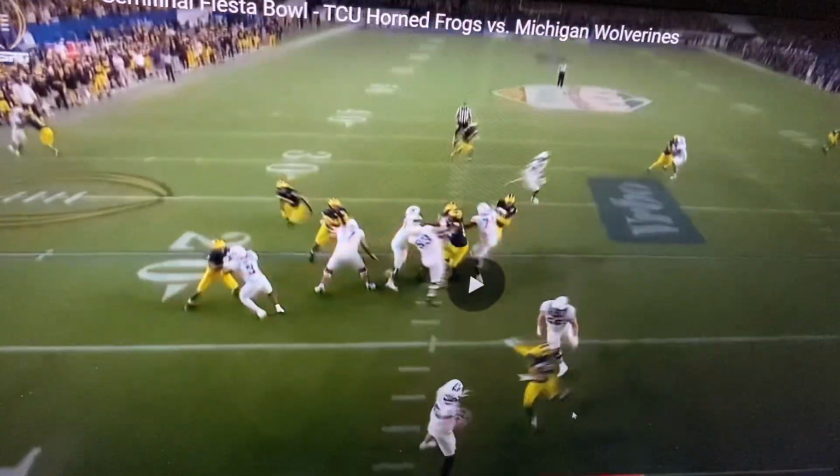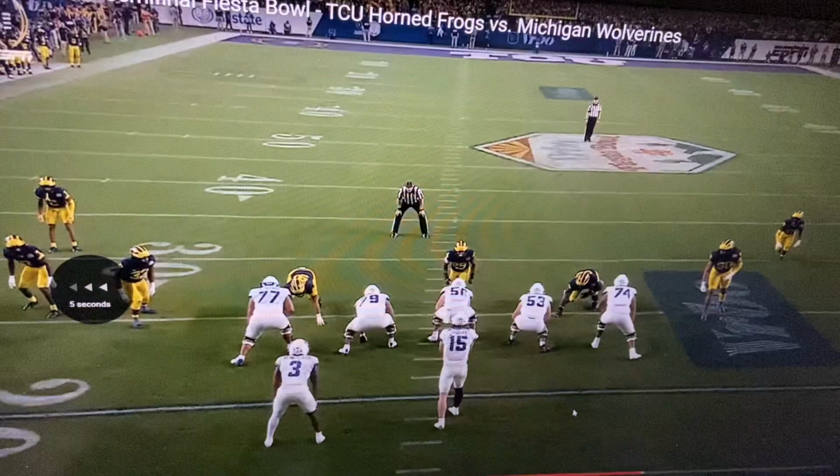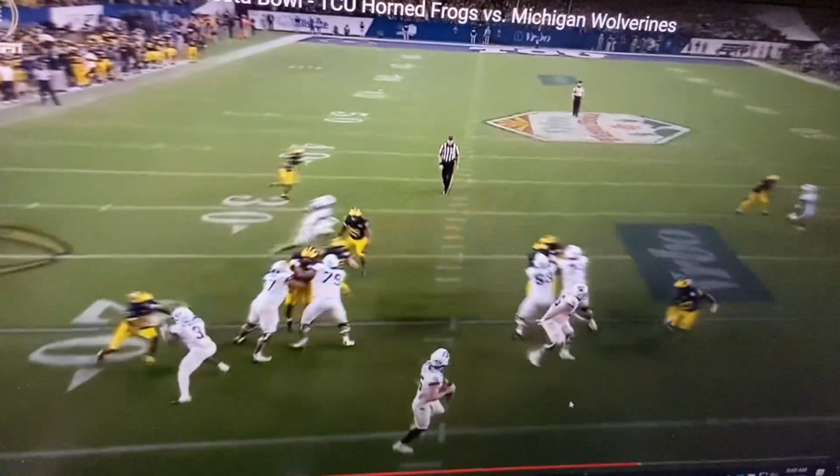But pressure gets there pretty fast. It's really the quarterback makes a nice play. Look at the arm angle to get it around the pressure, right?